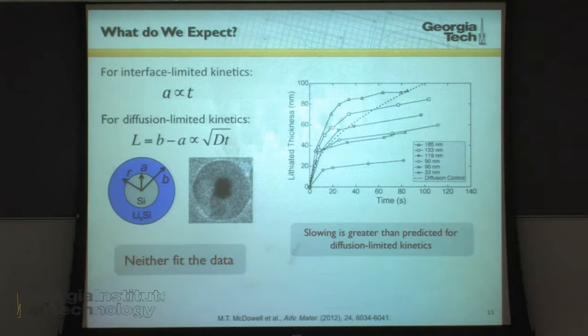The data that we observe from lots of different particles show slowing that is more dramatic than either one of these. It's more dramatic than linear, of course, because we have this nonlinear effect, but it's also a greater slowing than we'd expect from just square root of time based kinetics. And I measured many, many particles, 60 to 70 of these particles, and they all showed this slowing effect.